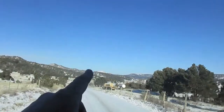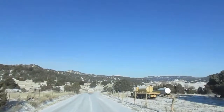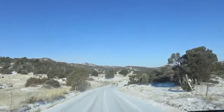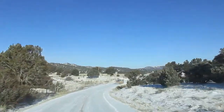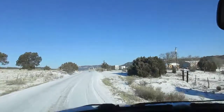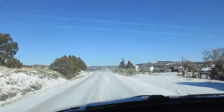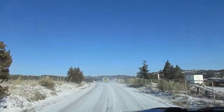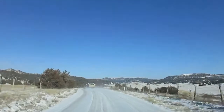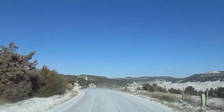You can see the East Spanish Peak up there. You'll be able to see it better here in a second. I've only gone about 3.5 miles off of Highway 12 from Coatdale. To give you some more shots driving to the property here, it'll help you guys remember too how to get to your property.